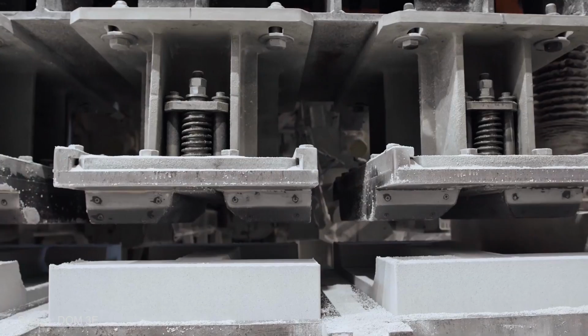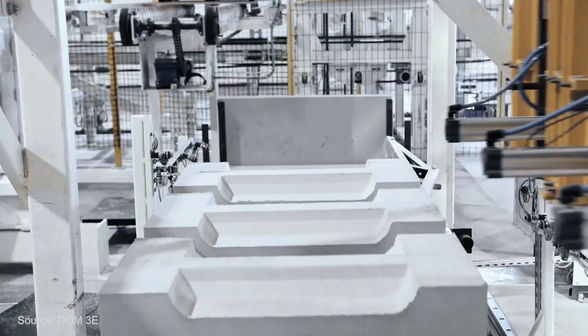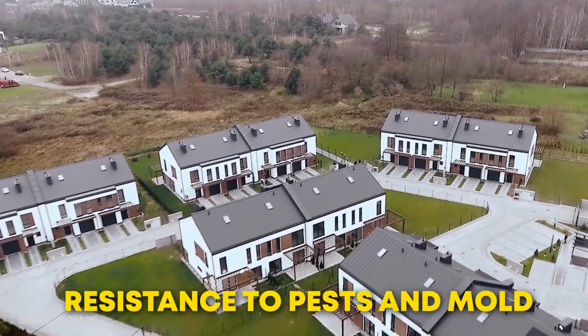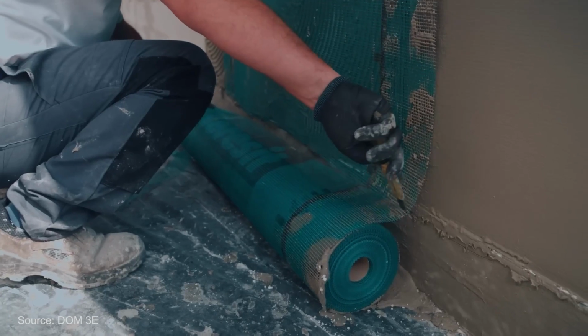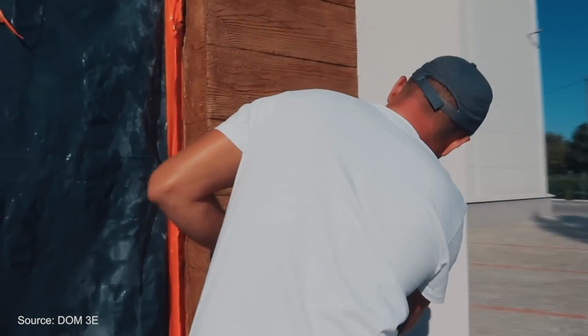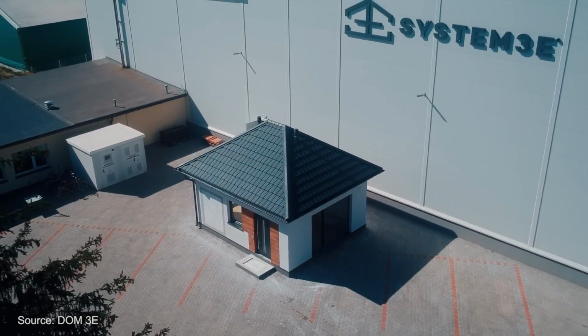These perlite blocks are fire-resistant and chemically inert. They also provide good thermal insulation, sound absorption, moisture resistance, vapor permeability, and resistance to pests and mold. After assembly, a thin layer of cement and a fiberglass mesh is used on the interior and exterior faces for reinforcement. The building system is compatible with traditional finishes like plaster.